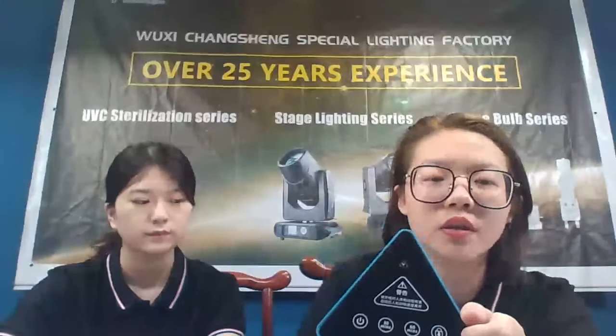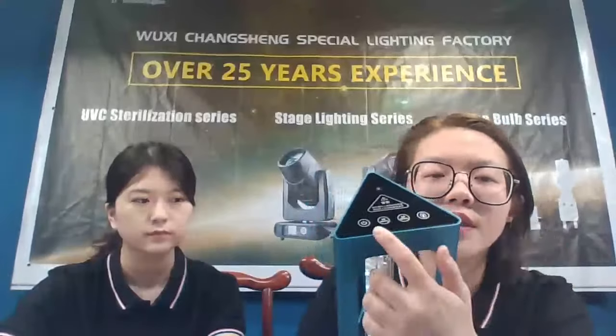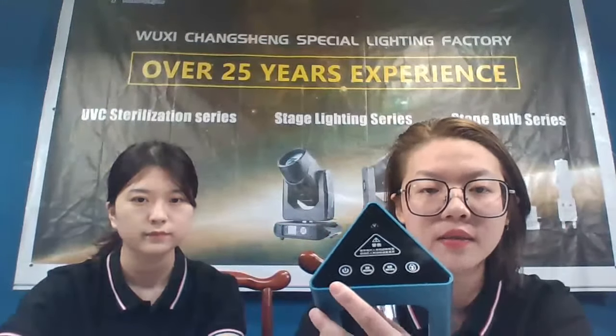To unlock this button, we have to touch this button three times and the indicator will turn off. And then we choose the time. We have three options for this lamp: 30 minutes, 60 minutes, and 90 minutes. After choosing a time selection, we press the power button. Then the lamp is ready to operate, but it will detect the living signals first.